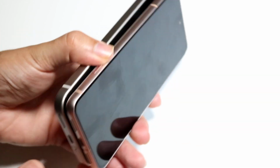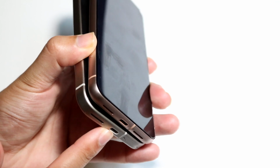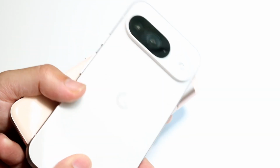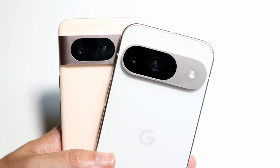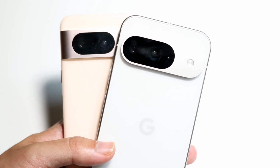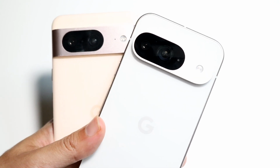SIM card tray here, the SIM card tray is at the bottom of the Pixel 9, USB Type-C ports on the bottom of both these phones and the speaker grill as well, which is really nice. Now, on the back of both these phones, you can see we have a dual camera setup on both. So this is very nice. I like having a dual camera setup, and you're basically getting that type of layout on both these phones, which again is very, very nice to have. And we have our flashes right there.